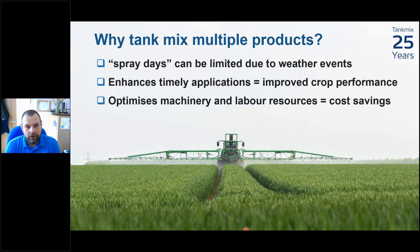The other big reason why we want to tank mix products is to enhance timely applications, which ultimately will lead to improved crop performance, because we all know that a good product will never ever make up for a bad timing. We need to optimize those spray days, which can be few and far between, as we've seen in the last month, with many showery days. Even when we could travel, we couldn't actually get out in the field because the forecast wasn't good enough. So that's what we're trying to achieve, and by doing that, ultimately we're trying to improve crop performance, because that's what it's all about. Timely applications certainly do this.